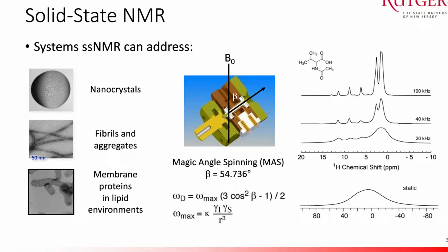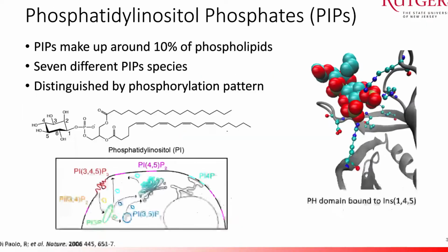And then, as we pointed out, we like to spin at the magic angle as quickly as possible. And so I usually spend a little time on this, but Matthias spent a whole hour this morning describing in great detail all of the wonderful things that happen when you spin very quickly. So I will just point out that now that we can get up to 100 kilohertz, our proton linewidths are getting really quite narrow compared to what was considered really great when I started in graduate school.